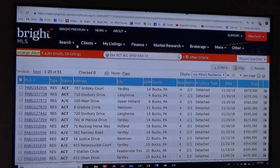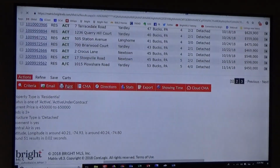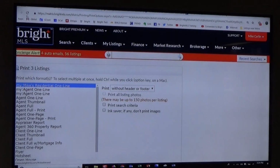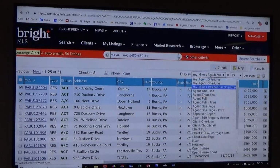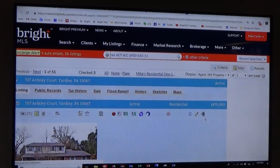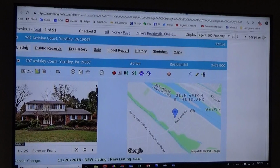So again, if I wanted to print or do anything with these reports, of course, if I tag listings and I choose print, it's going to let me print things. One report I want to make sure you're aware of here, guys, is in this drop-down menu called the Agent 360. And by the way, you have this in Trend right now. If you haven't looked at it, it's everything we know about the property. It gives me a 360-degree view of this property. So when I click on Agent 360, there's a really cool report here that shows, along the top, these tabs, everything we know about it.